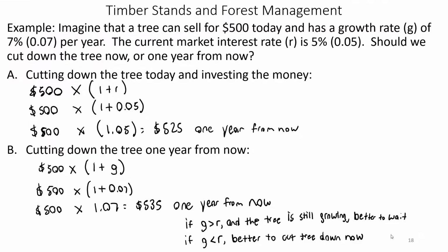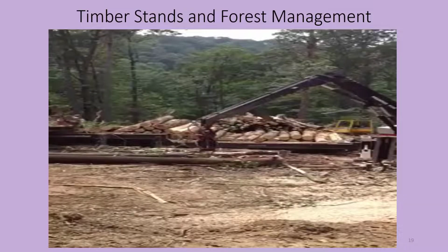All right. So with that in mind, somebody who's going to help you make these kinds of decisions is what's called a forest manager. And so in order to understand how to make decisions in terms of best using your forest, we're going to talk about the different kinds of cuts that are available that you can have done to your property or to your timber stand. In order to understand that, I'm going to show you a quick video here.